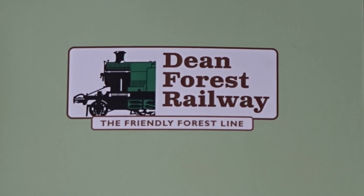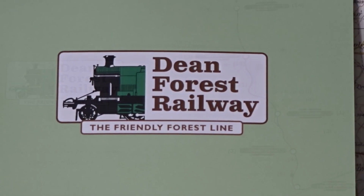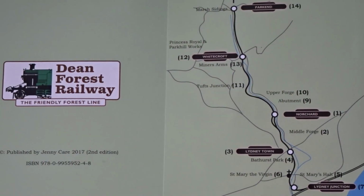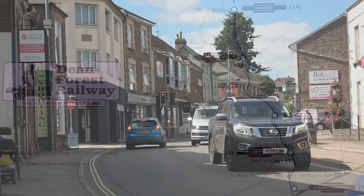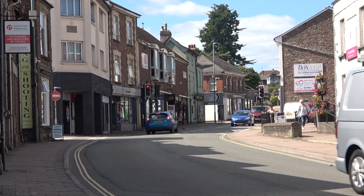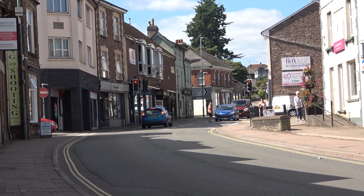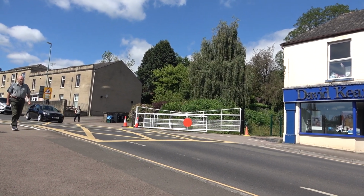The Dean Forest Railway, Part 2. We've covered the top two stations, Parkinson and Whitecroft. Now we're going down the bottom to Lydney and the Junction. Lydney High Street. And a sight you don't see very often, level crossing gates.